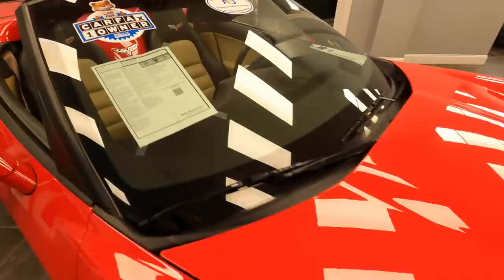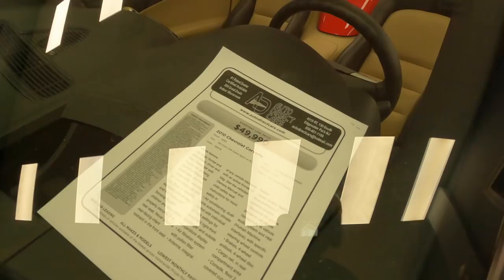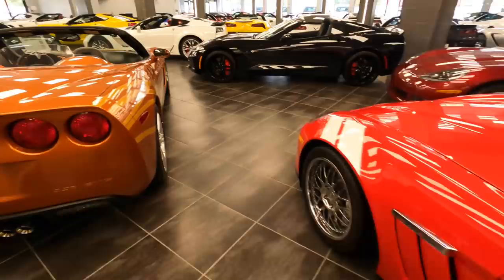Let's take a look at what the price point is. $48,990, so you're under $50,000. 2010 with 3,753 as far as the mileage goes. So you're under 3,800 miles, guys. So a 3LT convertible with a manual transmission. This is almost the perfect car. I mean, this is beautiful. Not to mention, probably $5,000 in upgrades as far as the wheels are concerned.